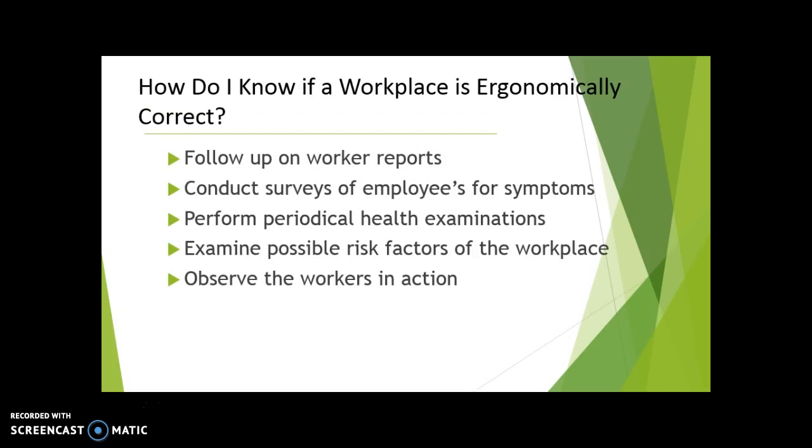So how can I tell if a particular workplace is in fact ergonomically correct? Well, if you're running a company, you can do a number of things. First, you can follow up on worker reports. If workers are reporting that something feels unsafe or that they're starting to feel discomfort, you can go and follow up on that and check to make sure that their environment is in fact ergonomically correct.